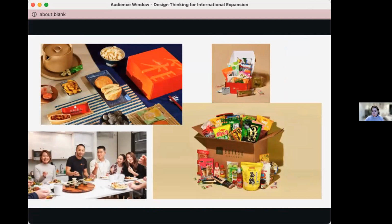So this is also from Japan to US direction. These are the subscription boxes. We have a theme every month, and then we curate based on the theme we created. For example, next month is Momoiro, pink Valentine's Day, so everything will be pink. It's pretty cute.